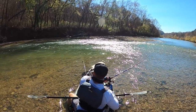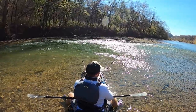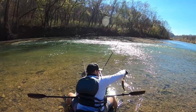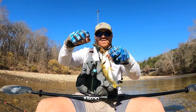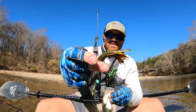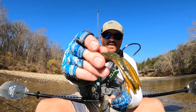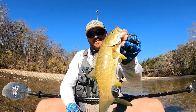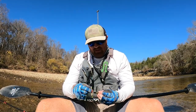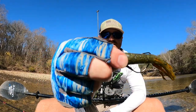There he is. There's one on the tube. Just got one on the tube. Drifted it through there. Got this tube set up from H24 Outdoors. Just a green pumpkin and orange with a tube hook weedless. It's a 3-aught, little dink. Might need a new tube after that one. I might be able to get a little bit more life out of it, but that's how I got it rigged.